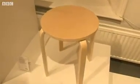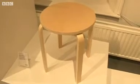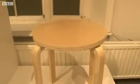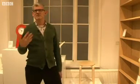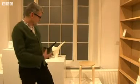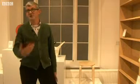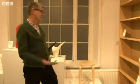which taps into the design flair and elegance of Scandinavian design associated with Alvar Aalto, whereas a stool similar to this, originally designed by Alvar Aalto, would be an expensively produced, expensively crafted item. This particular stool uses different production methods, different techniques for its construction, maybe cheaper materials, but it still has the elegance and essence of an aspirational piece of mid-20th century design.